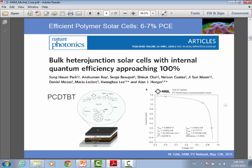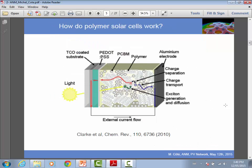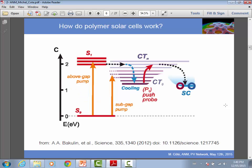Quickly, I just want to show that there's been some work to try to understand on the experimental side. This is work with the group of Marie Leclerc with Alan Eager, showing that the quantum efficiency is close to 100%. This is the bulk heterojunction. This is how the physical organic solar cell works. In terms of the electronics, we have energy levels, and then we have states which we call charge transfer states that can kind of be stuck at the interface. But we want a charge-separated state. And so this was what we were thinking about how an organic solar cell works.